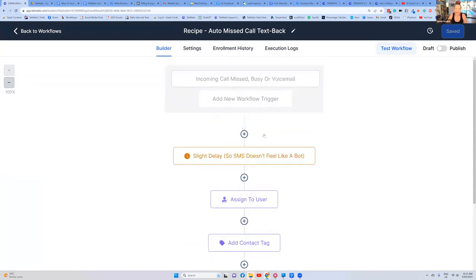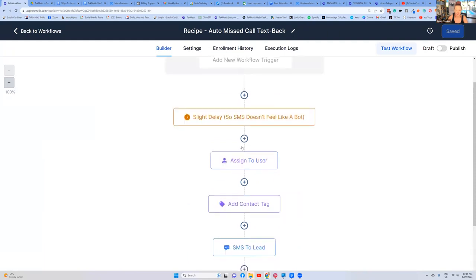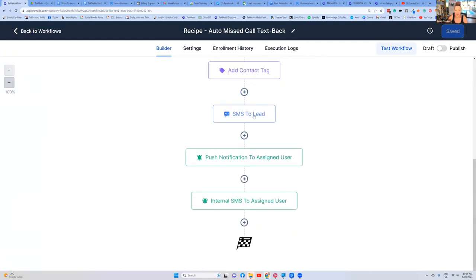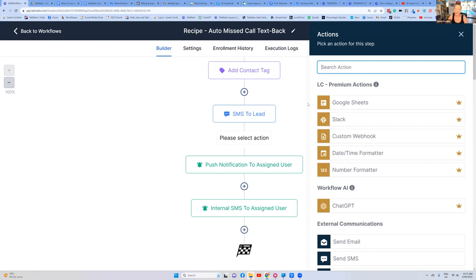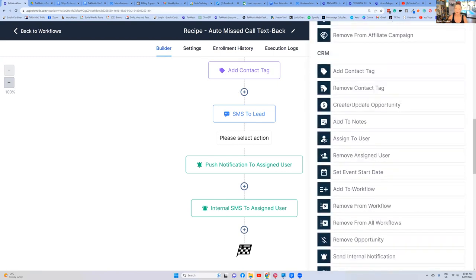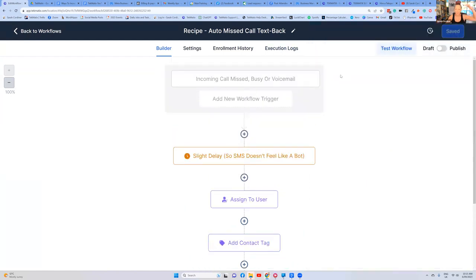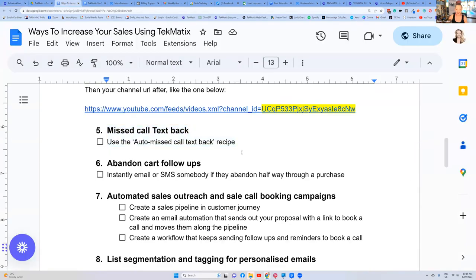So here you go. There's tons of different things you could do. You can assign this person to a particular user. You can add tags. You can send them a text message. You can send them an email. There's all these different things that you can do when somebody phones you and you miss the call. Boom. Who's loving that one? Who's going to turn that on? Amazing. Me. Okay, what else have we got?